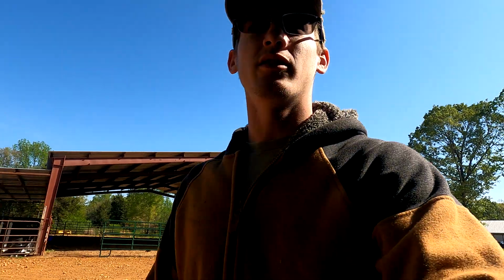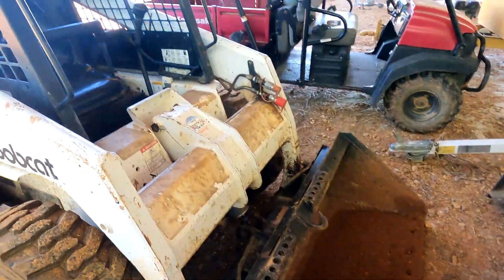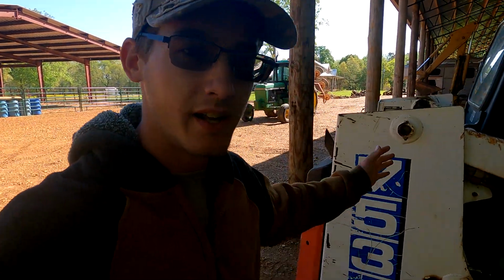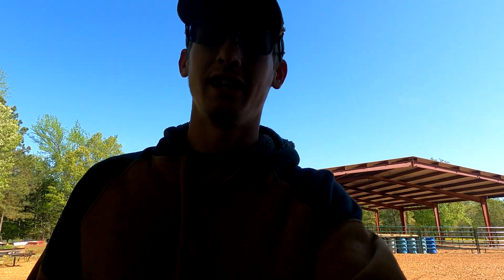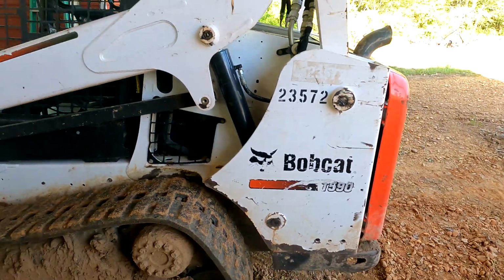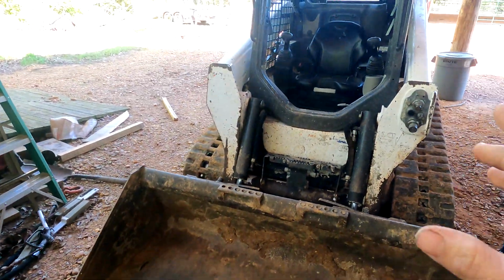As most of you know, I think, I have a 753 Bobcat. It's a really nice machine. It's in pretty good shape for how old it is, and it's been a really good machine, but it's small. It doesn't do a whole lot. So about 2 weeks ago, I bought a track Bobcat. It's a 590 Bobcat, and I got this thing for a really good deal. I couldn't pass it up, and I've done a few jobs with it.